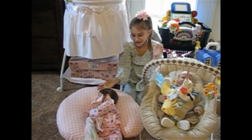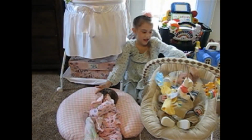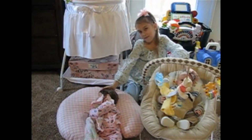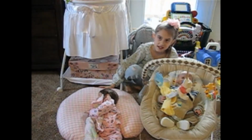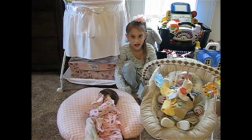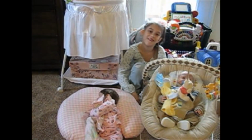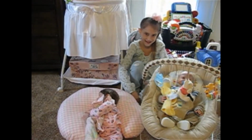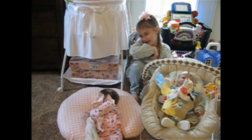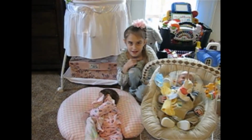We're going to change the babies. Who are the babies? Gavin and Bella. Okay, what are we going to change them into? Pastel outfits. For what? For Theme Thursday. Okay, before we get started, Miss Raiven wanted to do something. What did you want to do first?